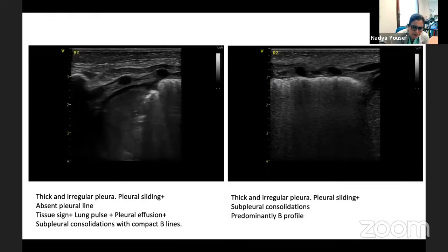Then what I observed was that in the right lung, the severity of the B-line profile was much more than the left side. In the beginning, I was thinking this baby has multiple underlying causes of having bad lungs. Of course, it's a preterm baby, but there's the antenatal history, and then there's the fact that you have amyloidosis with possibly a very big duct.